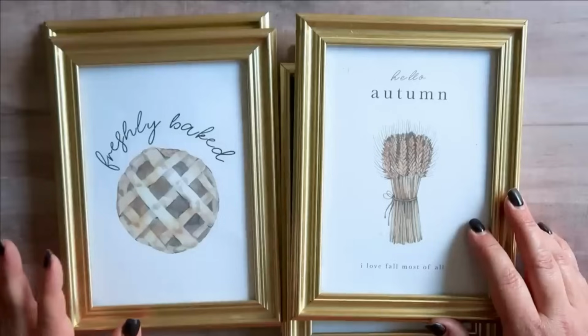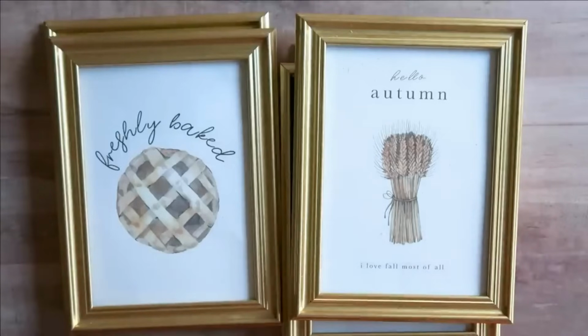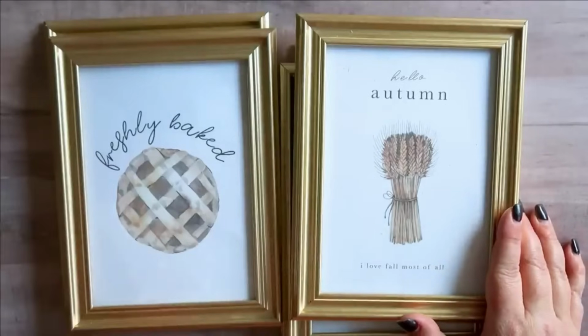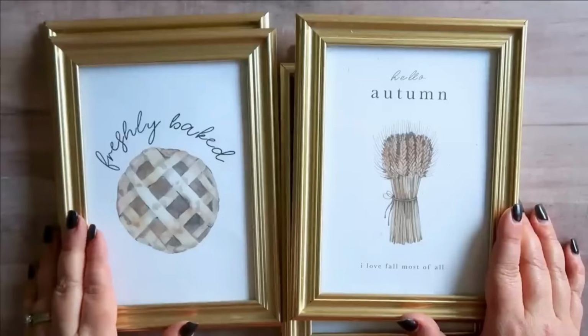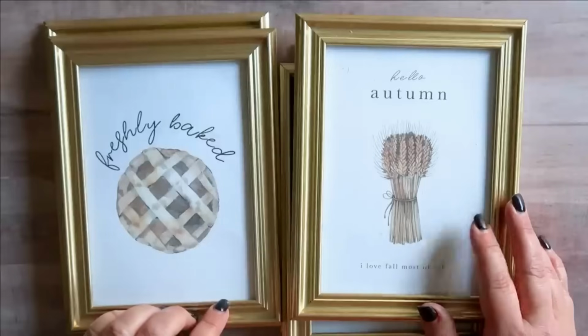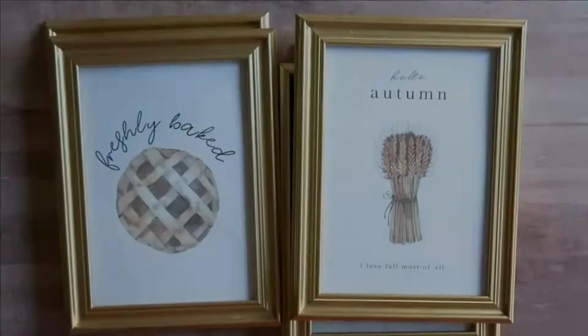So I'm gonna find a couple of places where I can put some of these for now. I'm also gonna use them to decorate the dessert area where we're gonna have the pie, as well as the island when I'm setting out the food. So I don't wanna put them all out, and I can always print more if I need to, but I'm just so in love with these. I'm so happy with how they turned out.